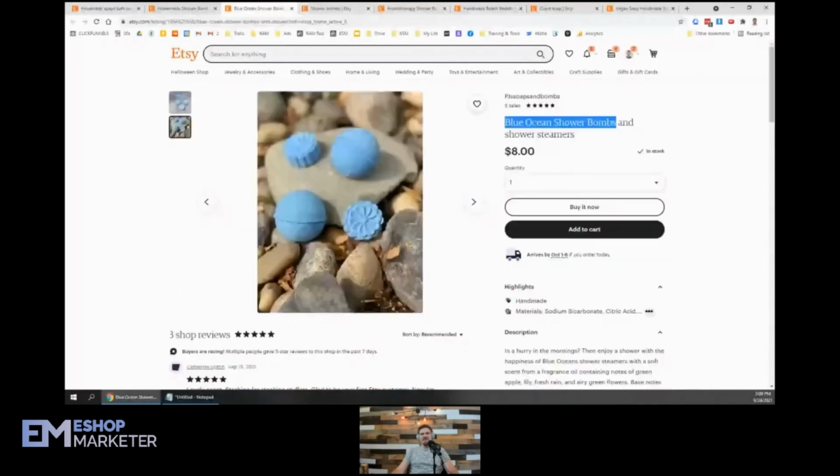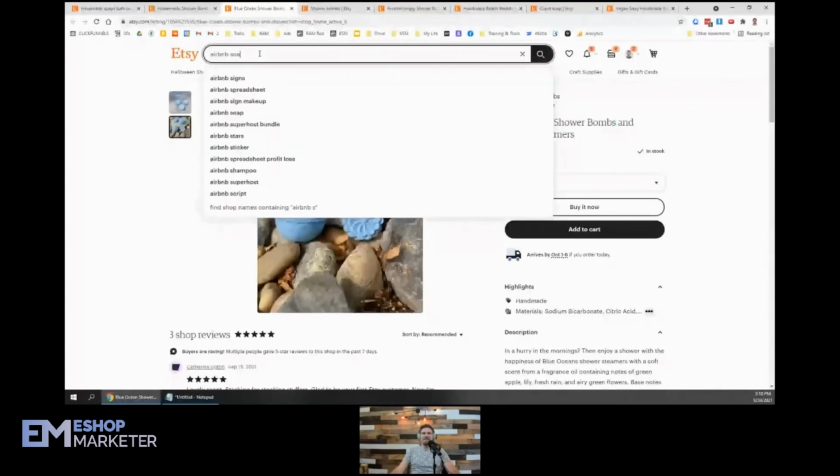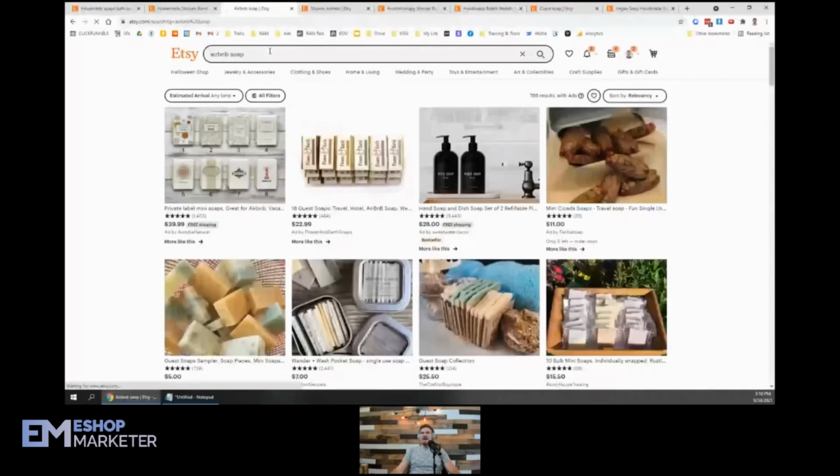Now, Sandy has an interesting suggestion here: maybe include something to advertise to owners of timeshare properties. Definitely an interesting idea, because if they have an Airbnb, they definitely want to have pretty soap inside their Airbnb or timeshare. So you could do Airbnb soap. I don't know if that's going to get you anything. A little bit, 366 results. So something to think about there.